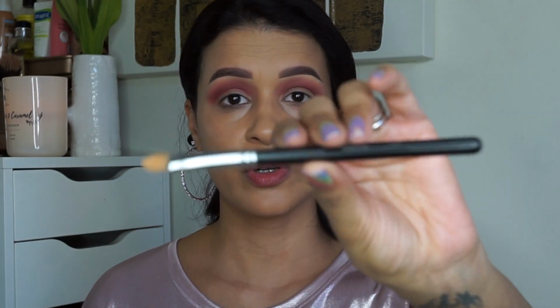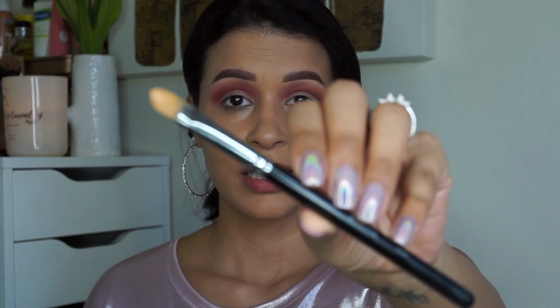Let's cut the crease. I am going to take this Morphe M224 brush. Looks like this. It's a concealer brush. And I'm taking my Tarte concealer and I'm going to cut my crease. I'm not going to be talking during this because you have to concentrate. It's very hard to do.